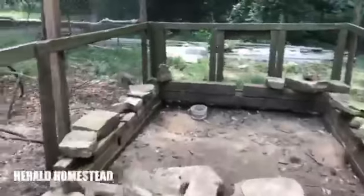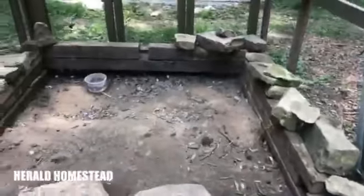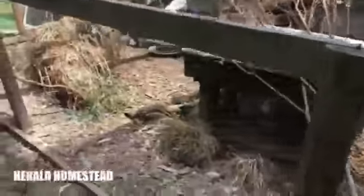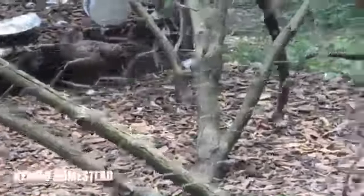This is going to become the quail aviary. So most of this is going to be ripped out, removed, because quail don't need rocks. But here's the, they're going to move on me. There's the rooster and the hen. It's just incredible how she just blends in.